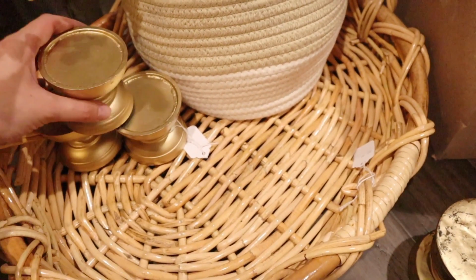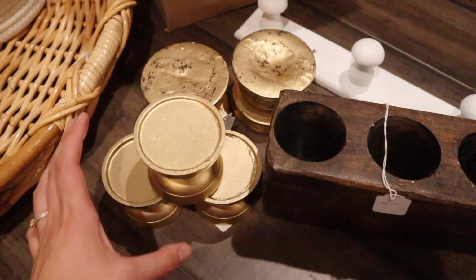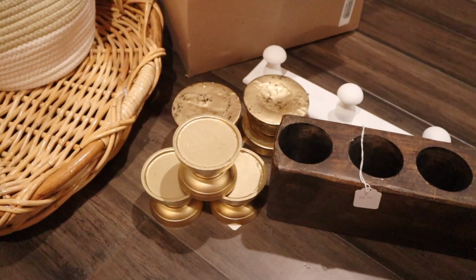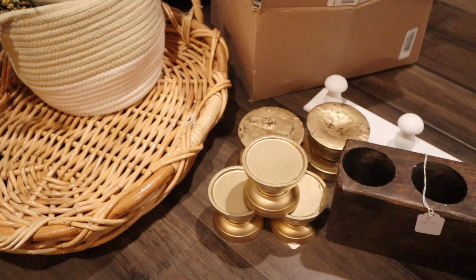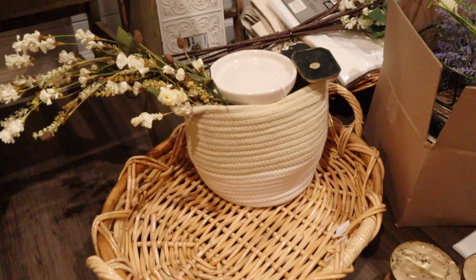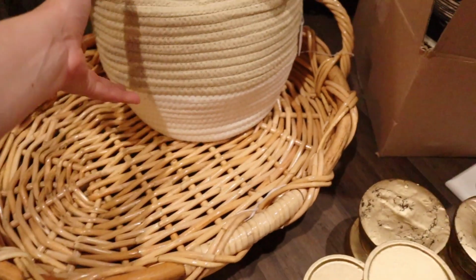And then I have these risers. These came in my candlestick collection. I think they must have been for a wedding or something because they were all a champagne color. I do plan to spray paint and do things to some of them. Also, I recently filmed a DIY faux pottery, and I plan to do that to some of them too. If you haven't watched that video yet, I'll have that link down below if you want to check it out as well.